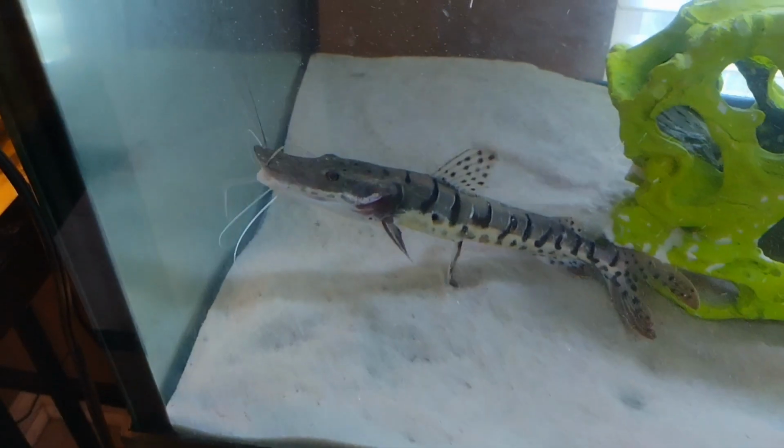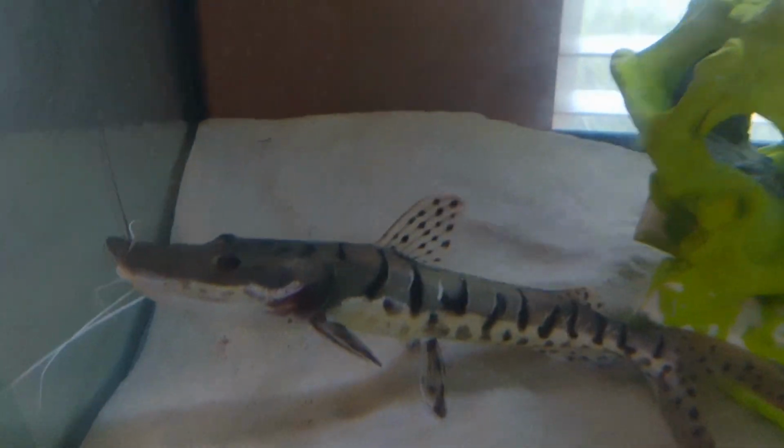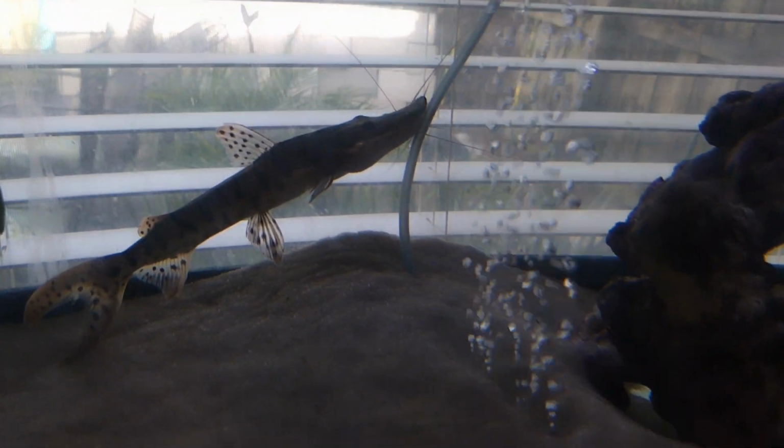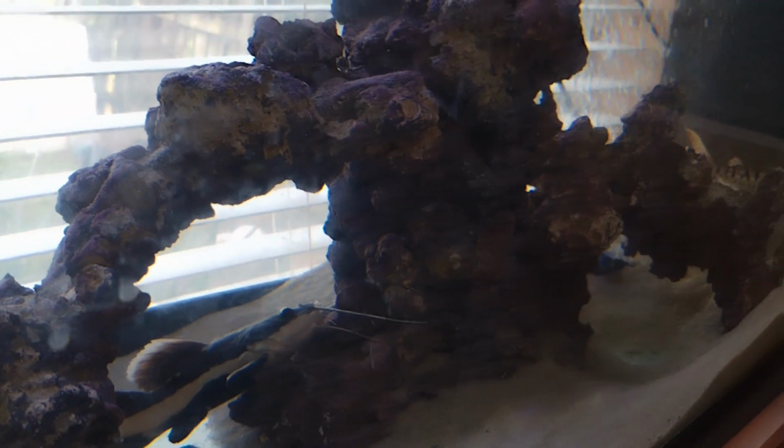Yeah, see what I'm talking about? He's doing good. He's doing real good. I got him on that tilapia and he don't play. His whiskers are going back even longer than they were before. He's such a fast fish. See if I can get my red tail to come out.